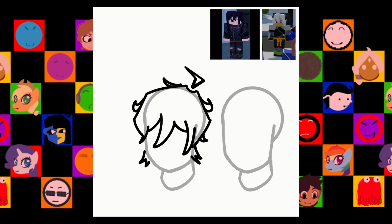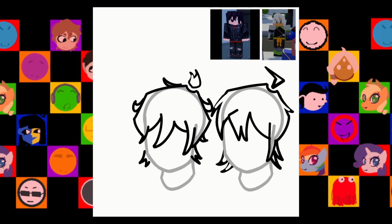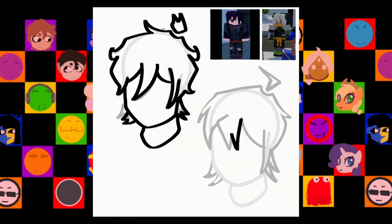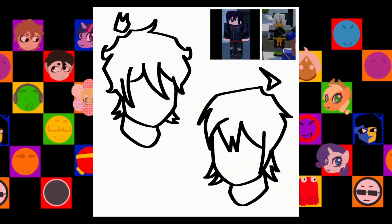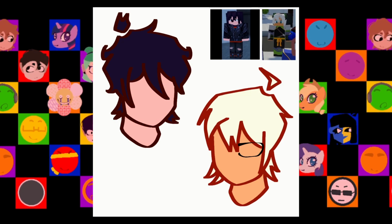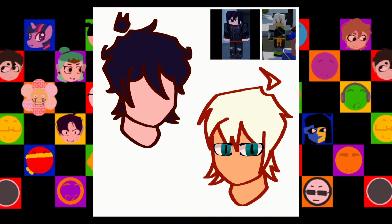I hate how I do Leaf and Ash in this one. But the prompt for this one was favorite characters, and my favorite characters are Leaf and Ash, and I love them so much. This drawing, oh my gosh, I hate this drawing.